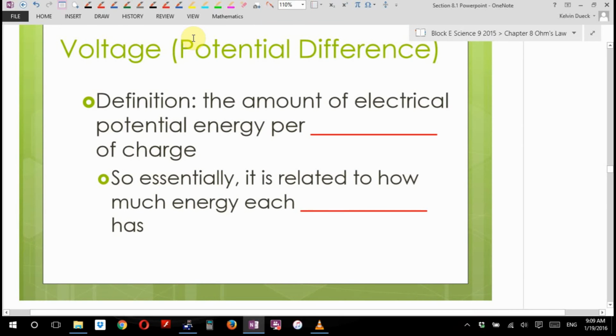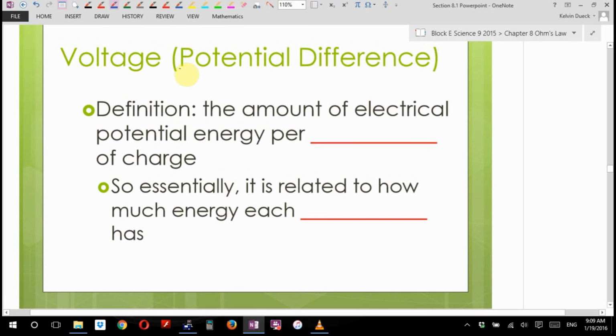We're going to talk about voltage. Voltage is a tough concept to wrap our brain around. What is it? I mean, it's a number, but what does voltage actually mean? Another word for voltage is potential difference, and we'll talk about what that means in a bit as well. What's the definition? It's the amount of electric potential energy per Coulomb of charge. Spell Coulomb right, Mr. Dewick. There's a U in there.